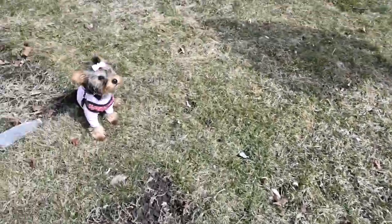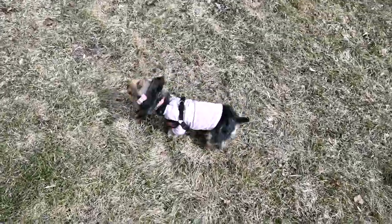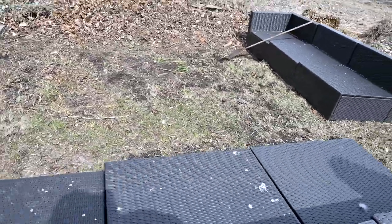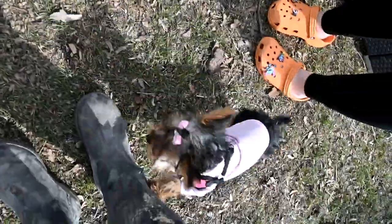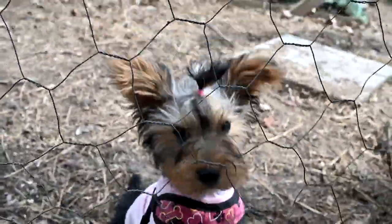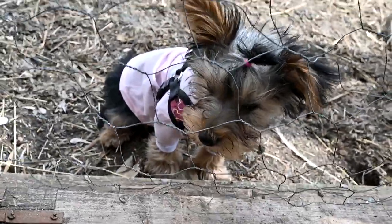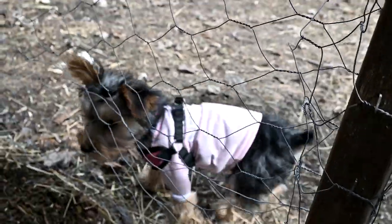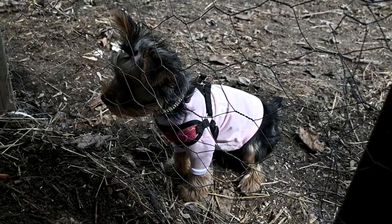No. Okay, so unfortunately, before we can do that, we have to address the fact that there are chickens here and she wants to go check the chickens. We've been cleaning up the area where we keep the chickens. Sophie and I did it yesterday. And Ellie loves to check the chickens too. If you were a chicken, this is what you would see. Little Ellie watching your every move. Some of the chickens actually like her.